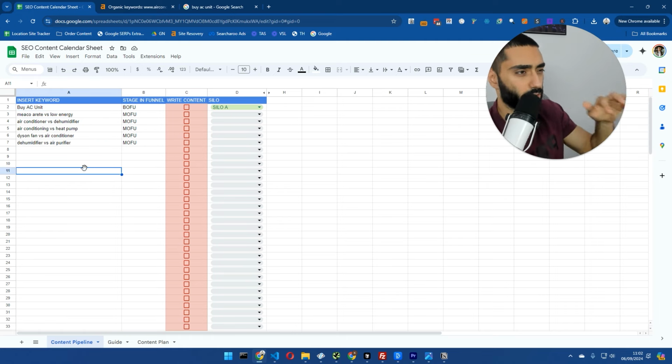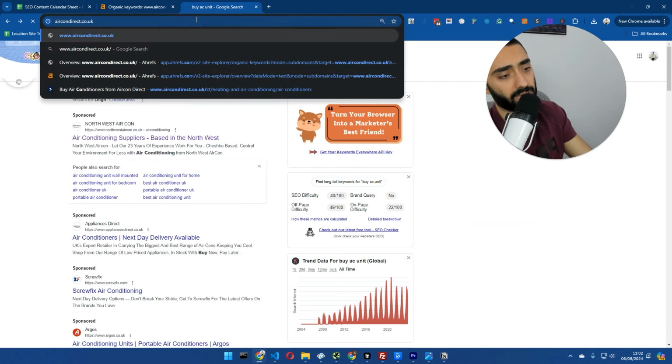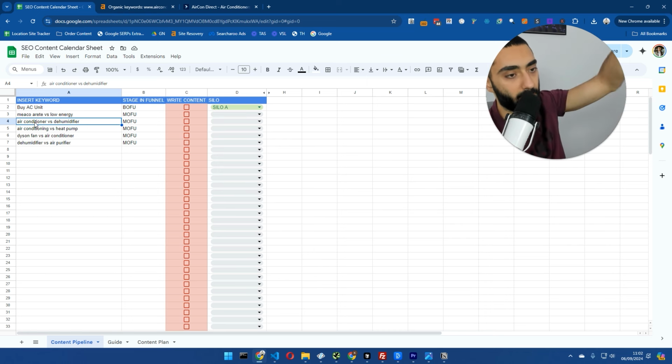Now, one thing to also bear in mind is that this website sells both air conditioners and air coolers. It also sells dehumidifiers. So from an internal linking point of view and an on-page SEO point of view, we've got our air conditioners page and we've also got our buy AC unit page. When we build out our air conditioners versus dehumidifiers page, we can internally link twice. We can link once back up to our buy AC unit page, and we can also link back up to our buy dehumidifiers page.